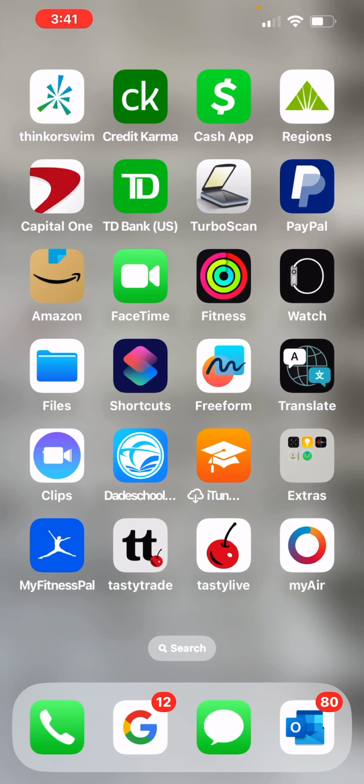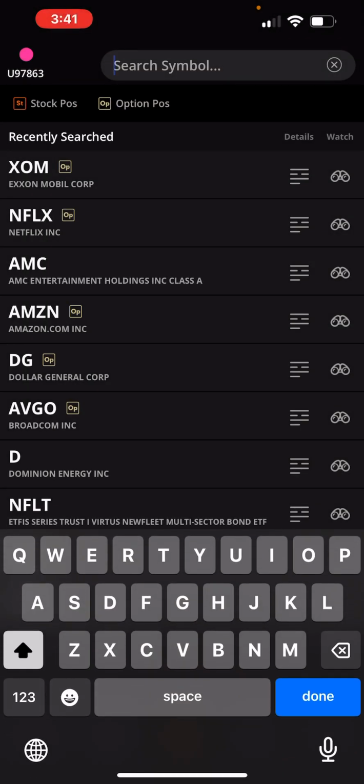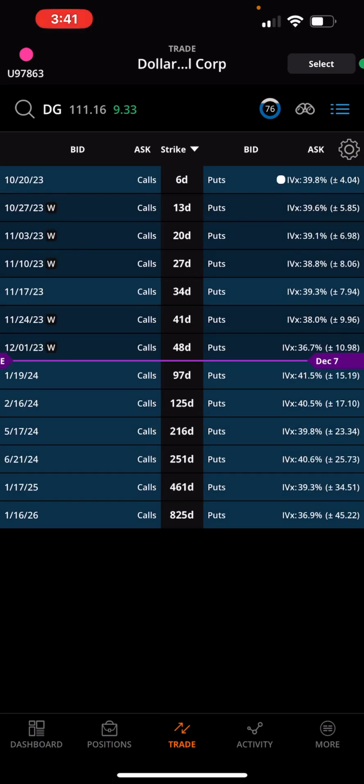There are different spreads you could do. Put credit spreads, call credit spreads, broken wing butterflies, iron condors. You can see them here in your option strategies.